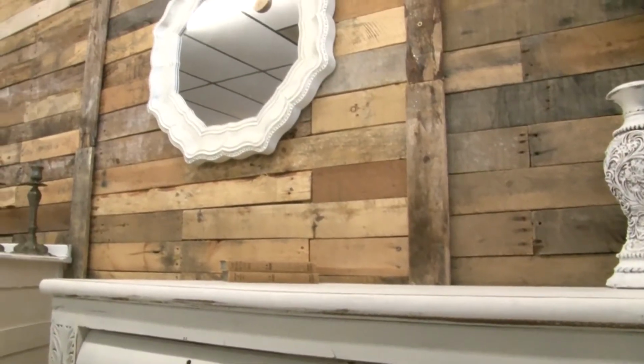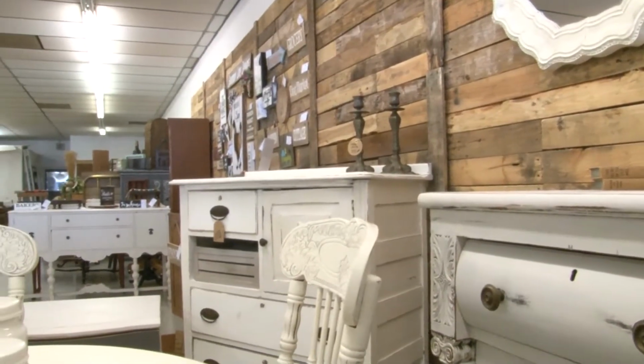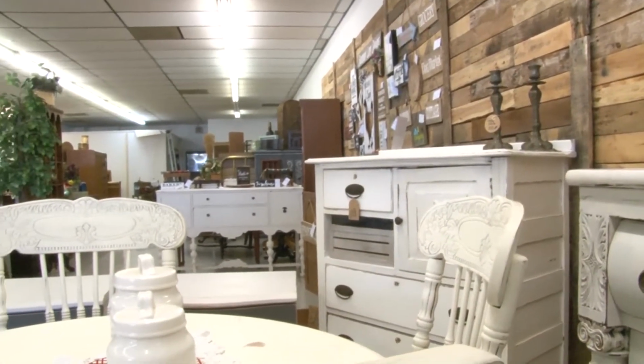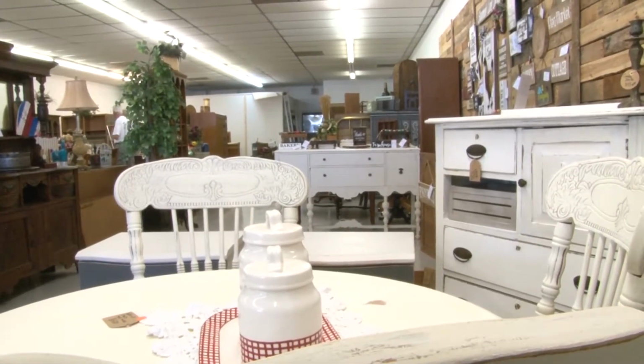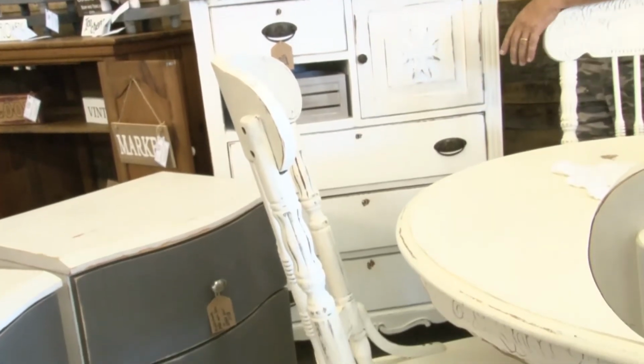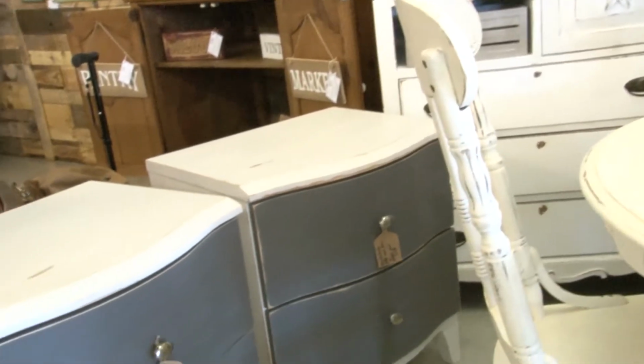This piece was purchased, I believe, up in Spring Hill. Brought it down here, refinished it, added this piece. We built this area in and added a nice box in there. And then we have a couple of matching end tables here that are more of a mid-century modern look.